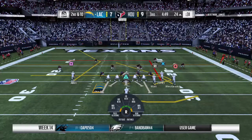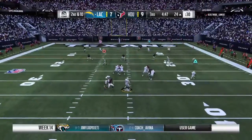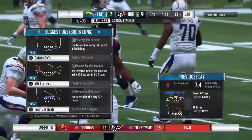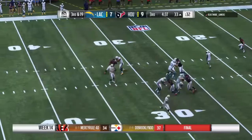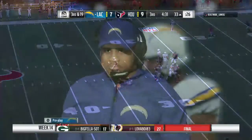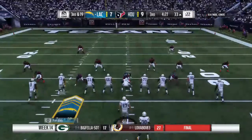From the 24, they'll go again on 2nd and 10. Throwing again, Rivers on 2nd and 10. Pressure applied, and he's going to be taken down. They sack him back at the 33-yard line. Whitney merciless. He's the one to get him, and that's sack number 7 for him on the year. So it's 3rd and long for the Chargers, and Rivers after the sack.